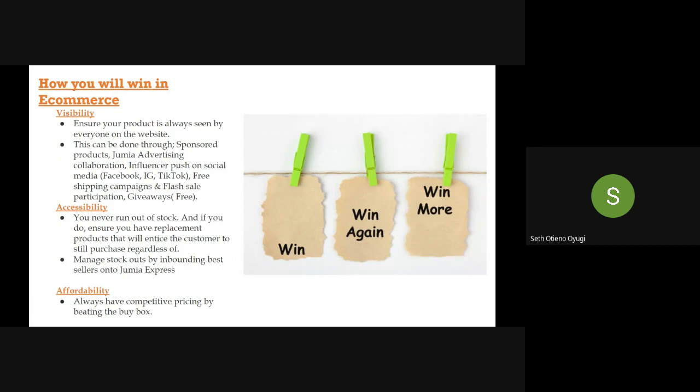So what do we need to do to be able to win in what we're doing, which is selling on the platform that is Jumia? How do you make more sales on the platform? So there are three things that you need to ensure that you achieve. That is ensuring that you get visibility, there's accessibility of your products and stock, and price is also a very important factor.